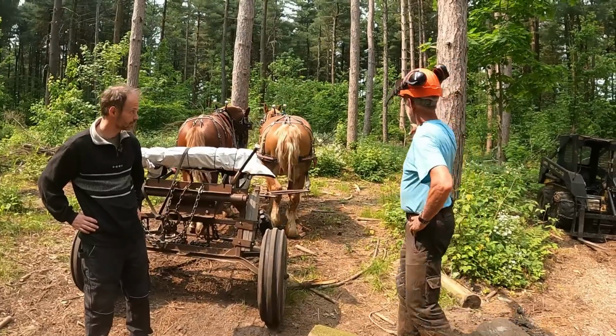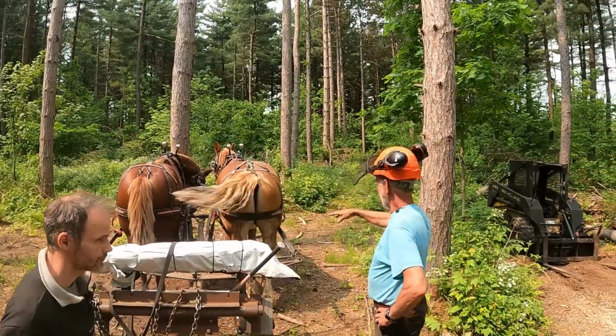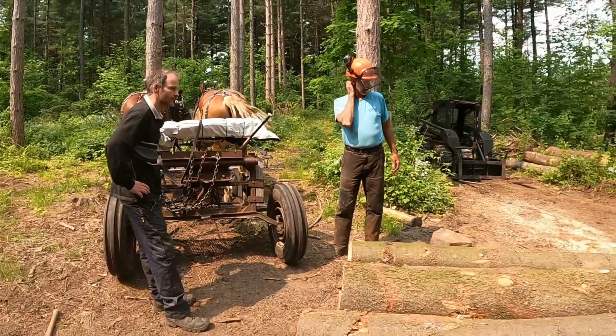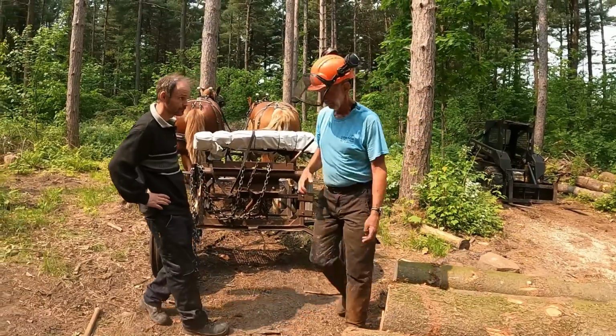What I do with the wagon is, this is a trail that kind of loops all around this plantation, and I'll bring the wagon through here and park it right here and load up onto the wagon. So but let's go down and get a tree or 2 out.